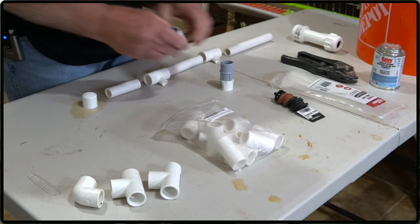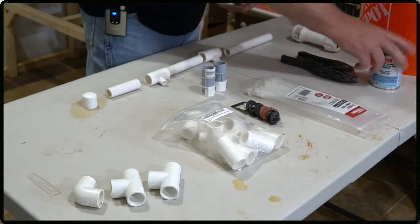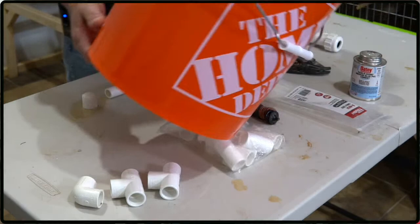I use some hose washers. I think these are a dollar. I use those. Zip ties. Obviously, you'll need some PVC glue. These are really handy. They are PVC cutters. I love them. And then your standard Home Depot bucket.